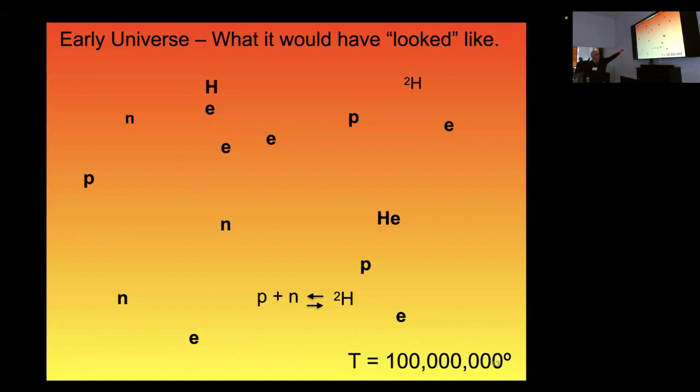But there would be free neutrons, listed as N, electrons, and protons, ripped apart hydrogen. There would start being reactions of protons and neutrons forming deuterium, and then also being ripped apart again. So there'd be nuclear reactions beginning to go on. And as we go colder, to 100 million, to 50 million or 15 million, we would get to the nuclear reactions even in the sun.